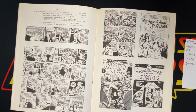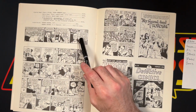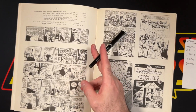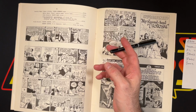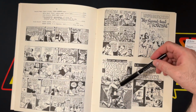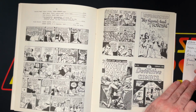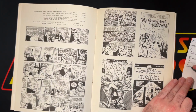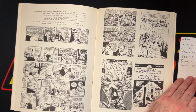All right, now things are going to get tricky. Simon and Kirby Young Romance page on here. And then Wallywood Love comics page right here for $100. The Wyatt Earp cover by John Severin is $50. I am buying that because it's John Severin. Severin, 50, which brings me down to $12.10.